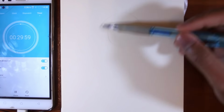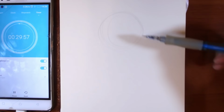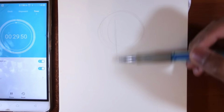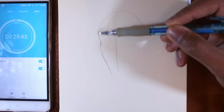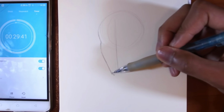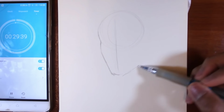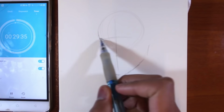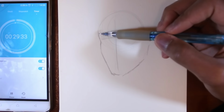All right. Now, in this one, I think I'm definitely going to make it a lot better because, you know, I do have enough time to add a little bit of detail. I mean, it's not going to be super defined, to be honest with you. I'm not gonna define it a whole lot, but I do feel like I can make it look a little bit like Jon Snow.